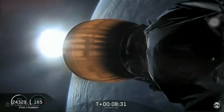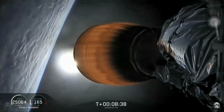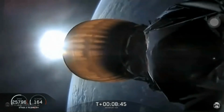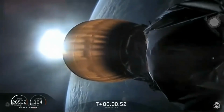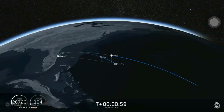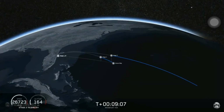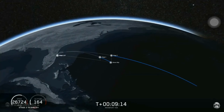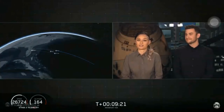Now, coming up in about 20 seconds, we're going to listen for confirmation of SECO 1, or second engine cutoff 1. Ship AOS. And back shutdown. And we have confirmation. Center core is transonic. Now we're just waiting to hear good orbit. Nominal orbit insertion. And we have that confirmed. Good orbit. Now coming up here in about 15 seconds will be the center core landing burn beginning.